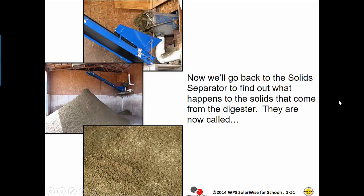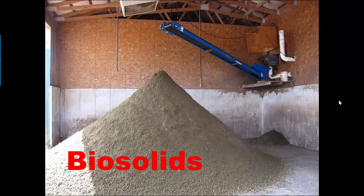Now we'll go back to the solid separator to find out what happens to the solids that come from the digester. They are now called biosolids.